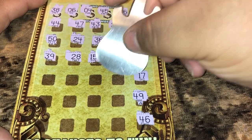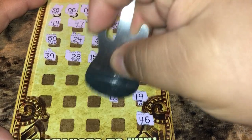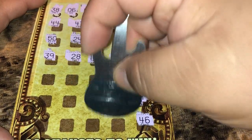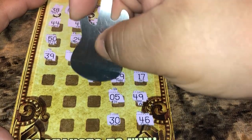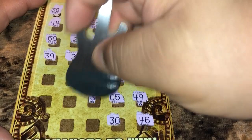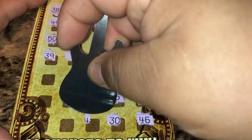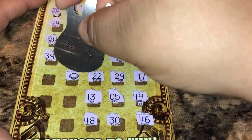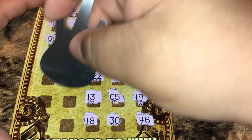49, 46, we need 45, we have no 20s, 5, we have 6 and 4, 30, no 20, 13, 48. We have a coin for an auto win, so we're not going to bust on this ticket.